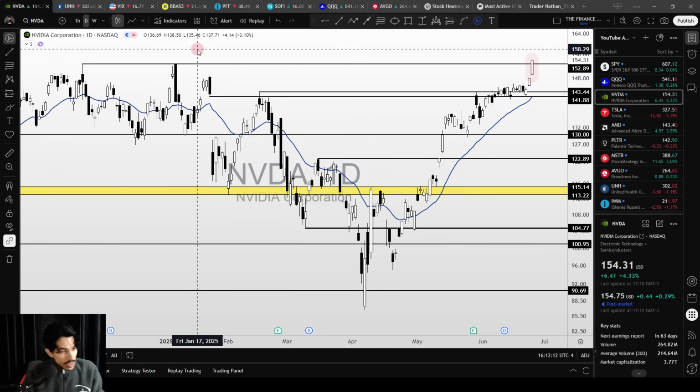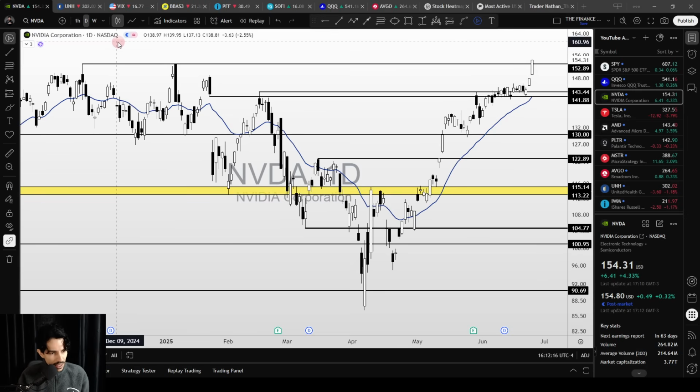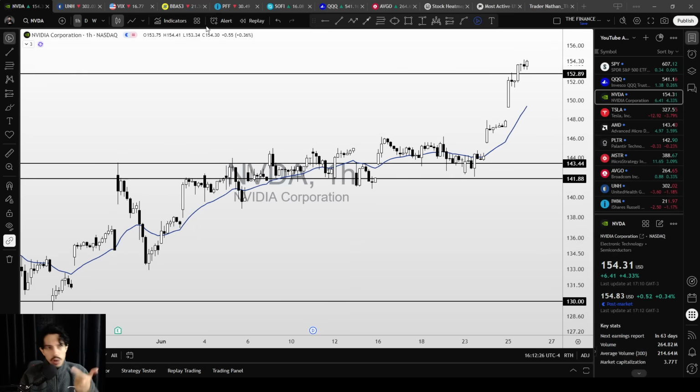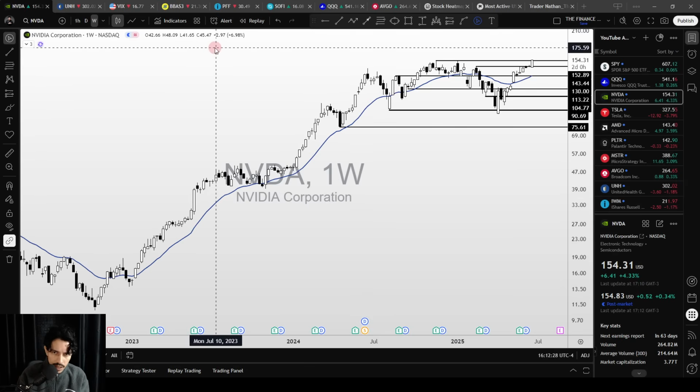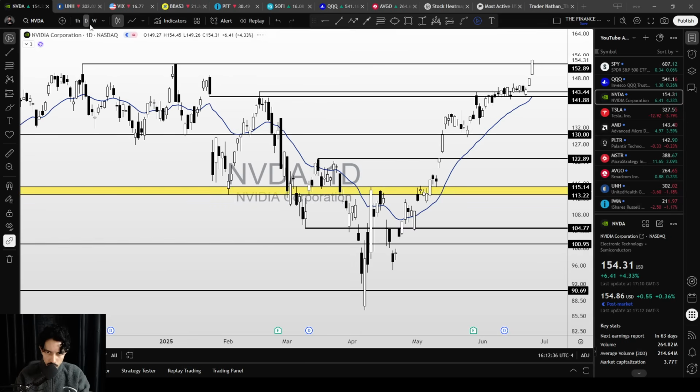Now, since Nvidia is so bullish, do we have any reason to worry about it? Well, there is not a single bearish reaction, there is not a single bearish reversal chart structure on the daily chart, on the 1 hour chart, on the weekly chart. We are still insanely bullish, short, medium, and long term speaking. Okay, there is not a single top signal.